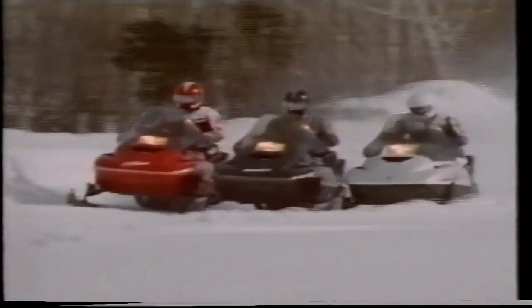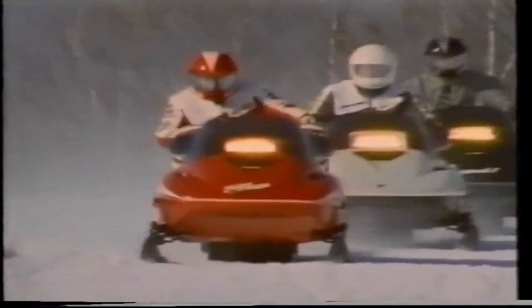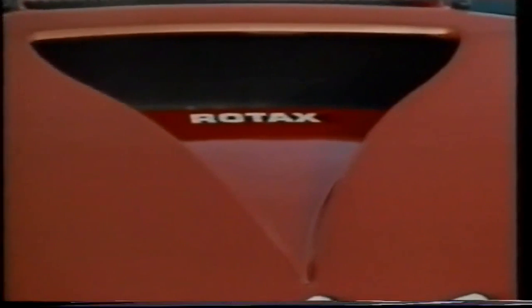That's because no matter how many miles we ride, no matter how many times we circle the racetrack, we never cut corners. For example, we could put someone else's engine in our sleds. Other North American manufacturers do. Instead, we build our own. Today, the name Rotax is synonymous with snowmobile performance. It's the only logical choice.